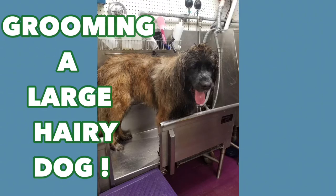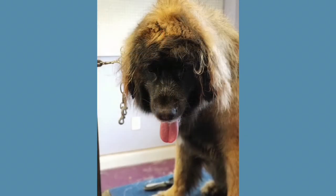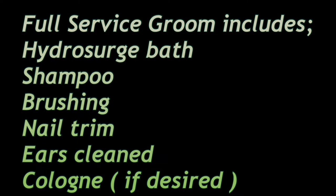Today we're looking at grooming a large hairy dog. Today we're looking at the Löwenberger. They grow up to 130 pounds for female and up to 160 pounds for males. They are adorable, fearless, obedient, loving companions, and this dog that we're working on today is a specimen of that.